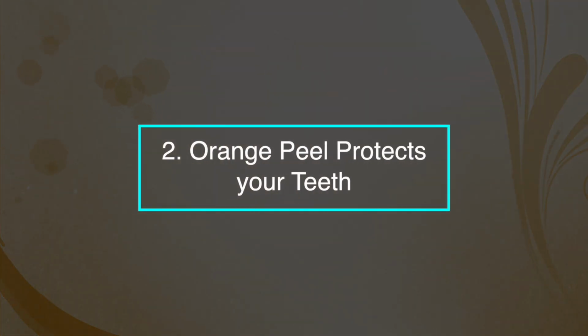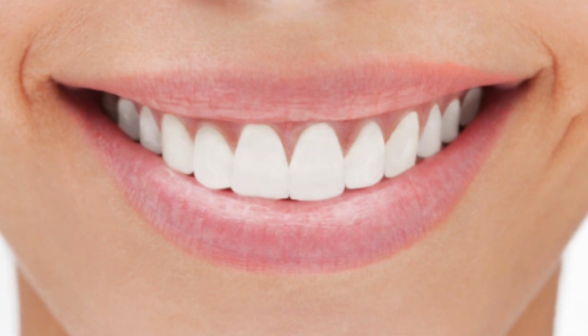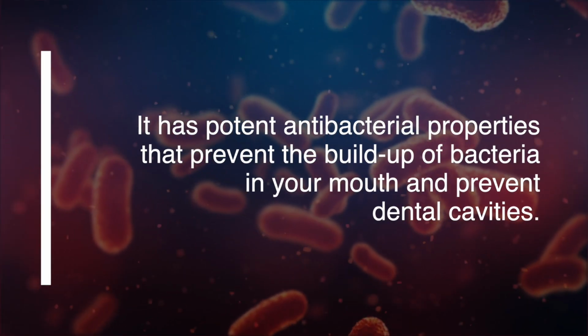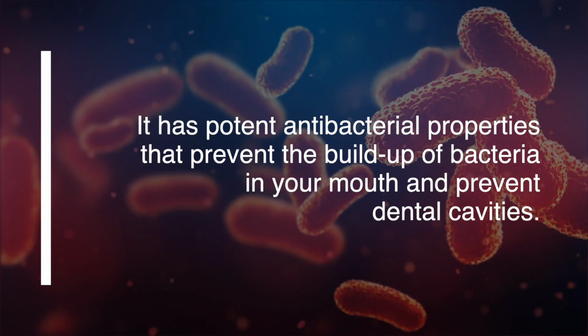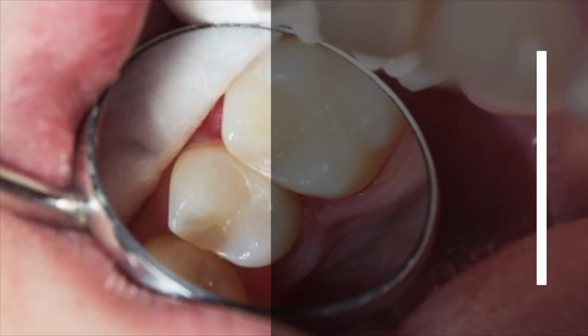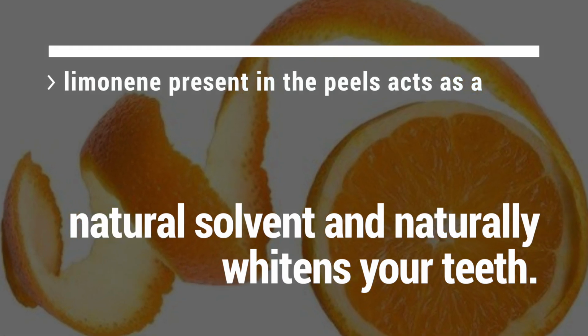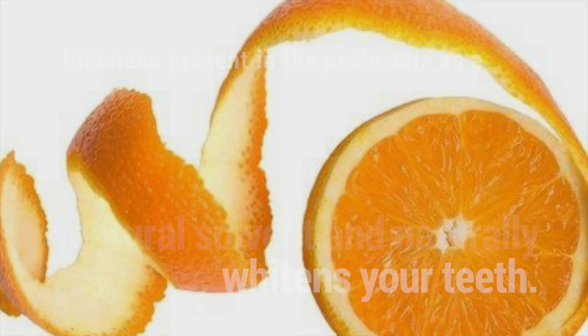Number 2. Orange peels protect your teeth. Orange peel benefits in keeping your smile intact. It has a potent antibacterial property that prevents the buildup of bacteria in your mouth and prevents dental cavities. Also, limonene present in the peels acts as a natural solvent and naturally whitens your teeth.